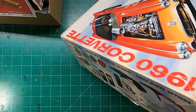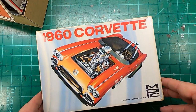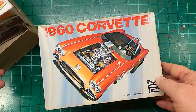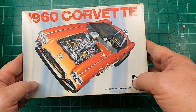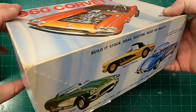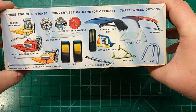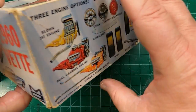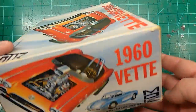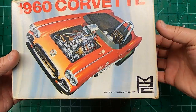Ah, another kit. I think there's even more stuff in here, guys. There's something else in there yet too. I don't know what it is. We're going to find out. Let's see what this is. An MPC 60 Corvette. Check that out. That box art is just wonderful. That is so cool. Love the box art. Love that old MPC logo. How cool is that?